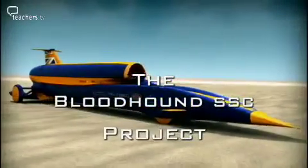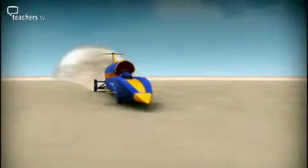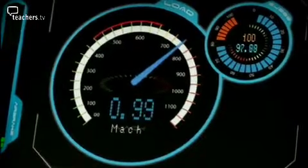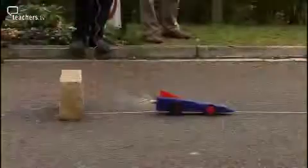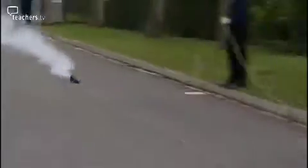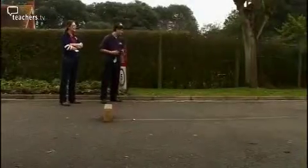This is Bloodhound SSC, or supersonic car, billed as the fastest car in the world. It will travel at 1,000 miles an hour and hopes to find its way into the record books and put Britain on the map for its engineering prowess. But that's not the only goal of this ambitious engineering project. It's also hoping to inspire thousands of children across the country to get involved in science, technology, engineering and maths.